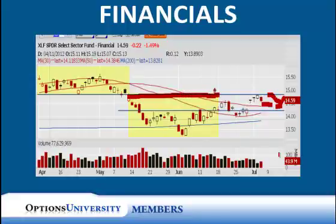So the financials do not look like they're leading the market up and look a little weaker than the rest of the overall market. An ETF for the financials that one might take advantage of is the XLF, which certainly on its own grounds gave us a sell signal on Thursday.